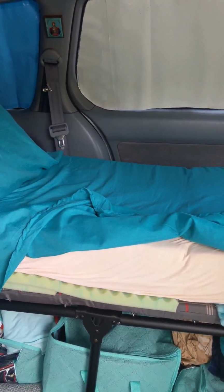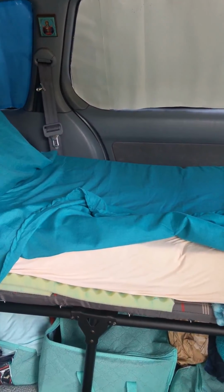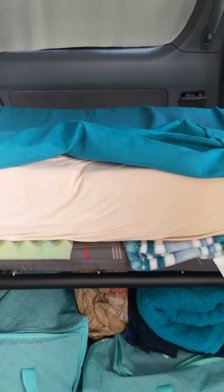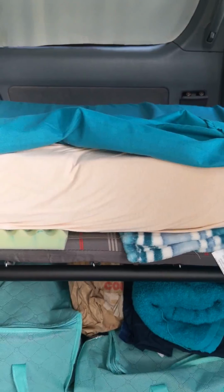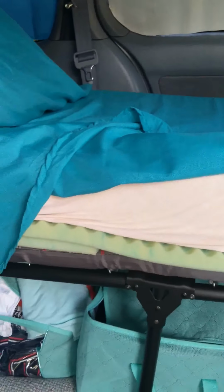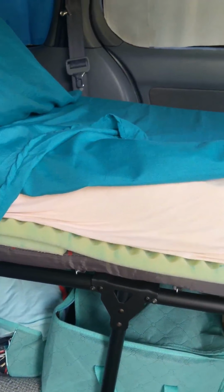So I have a 4-inch tall memory gel foam, and it's very comfortable. Plus the cot comes with a little 1-inch mat. So I have a blanket under there, and I have some other foam to give me a little bit of extra support. So there's my closet.